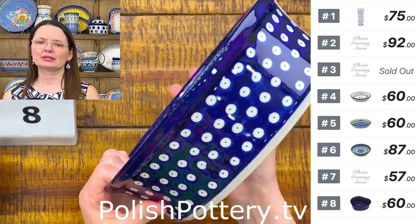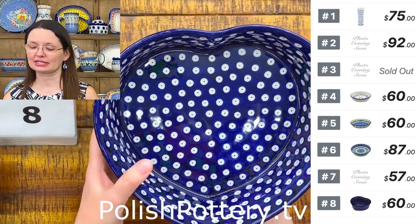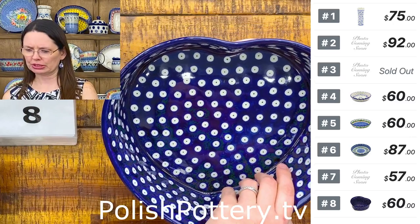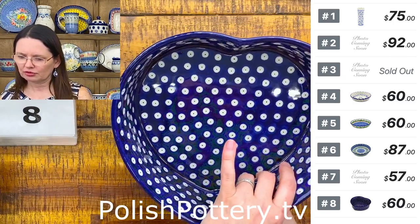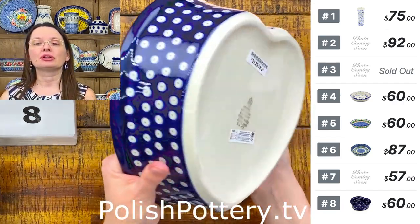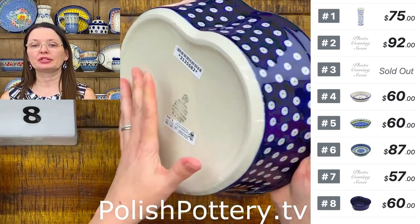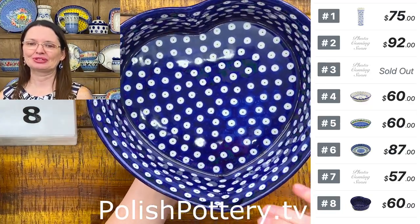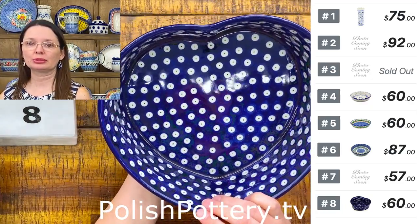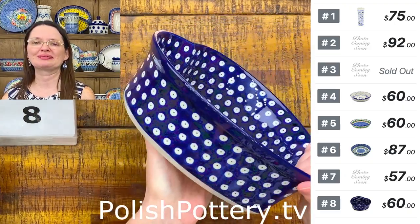Number eight is $60. The same size, the same shape. And if you are wondering what is the shape number, let me see if I can quickly give you that information. 970. So this is shape 970. And I believe there is one more on top shelf, so I will reach for it. And we will be done with this shape for tonight.